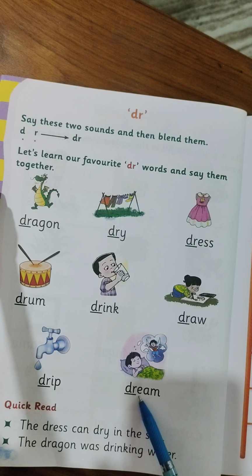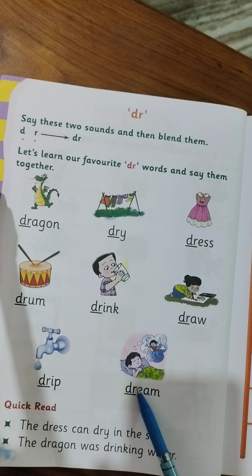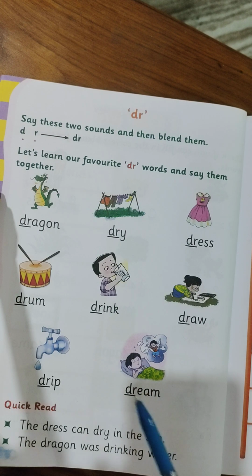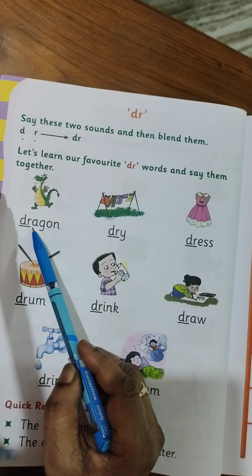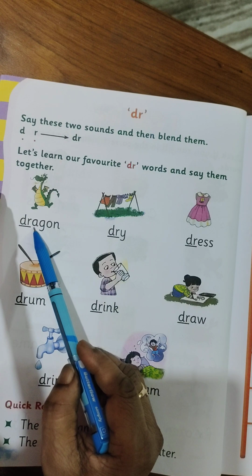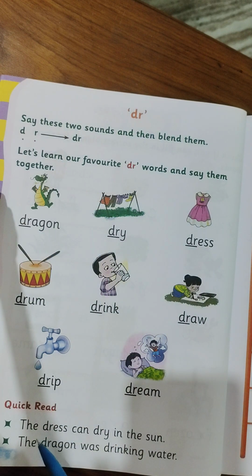Dream, dream. This is a long sound. So in a long sound, only the first letter is pronounced. The second letter will be silent. Here also, this is a long vowel sound. So dra, we pronounce it with the letter name A, that's why dragon. This is silent.